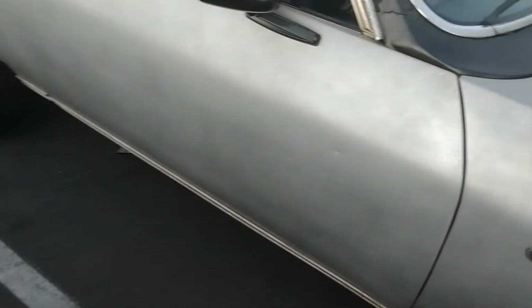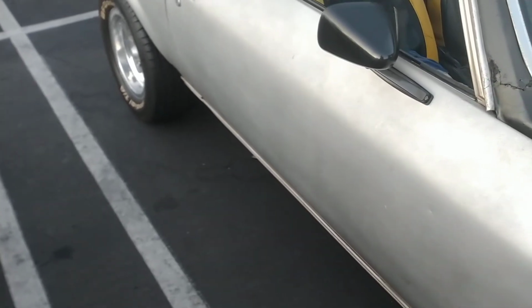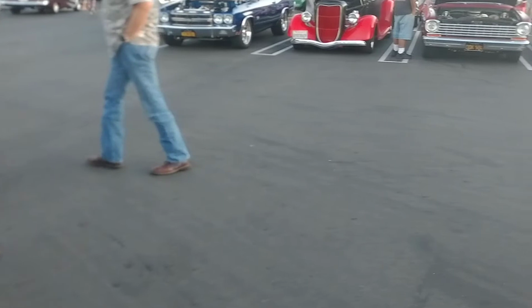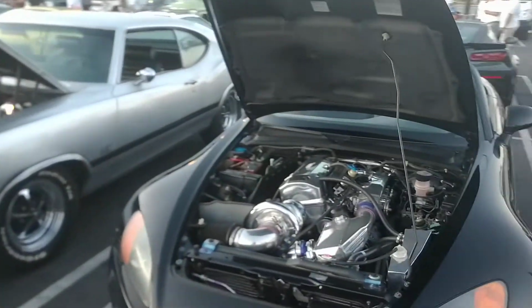What rear end is in this? Well, right now it's got a Monza 10-bolt rear end, because the original Vega rear ends were toys. More like golf cart rear ends. Yeah, exactly. That's what it was. Okay, have a good day.